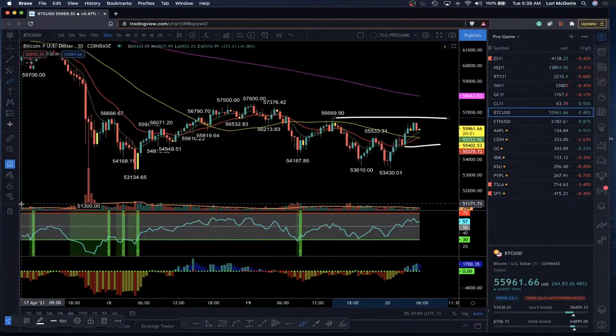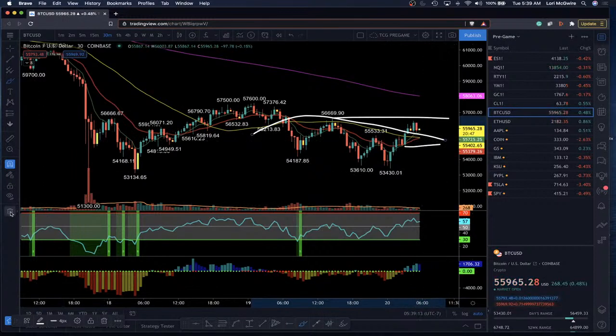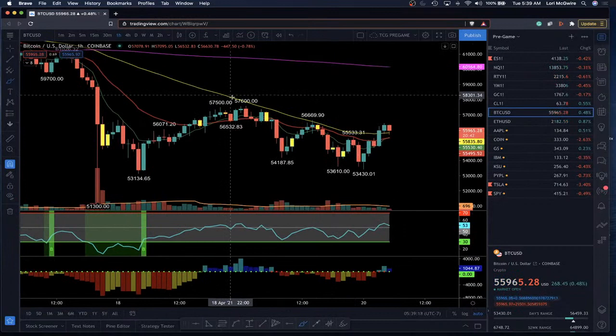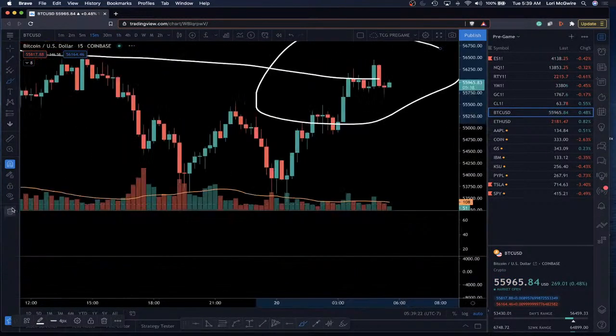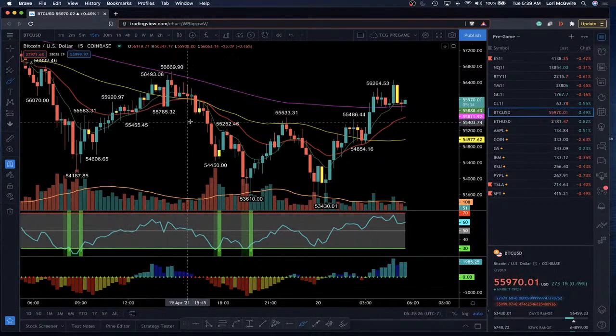We've discussed the frown, and we have the frown overhead with a 50 MA. Let's see if we can zoom out and see it a little better. So the 50 MA has been rejecting price on Bitcoin, and Bitcoin's trying to get over that level now. So I'm looking for some crypto volatility. It is the 420 day, which is the Doge day.